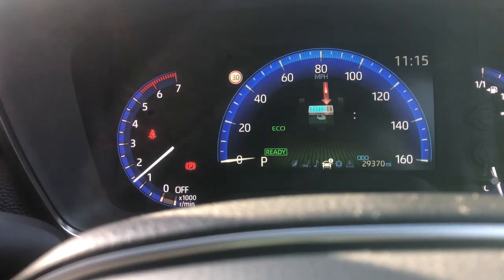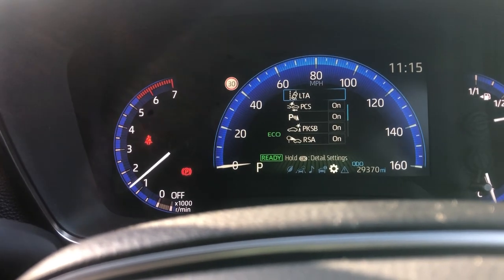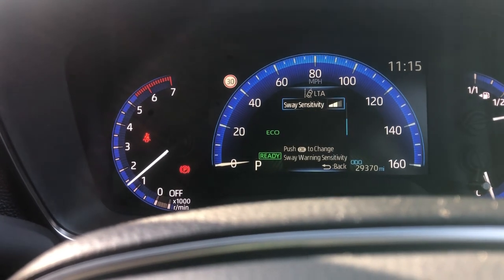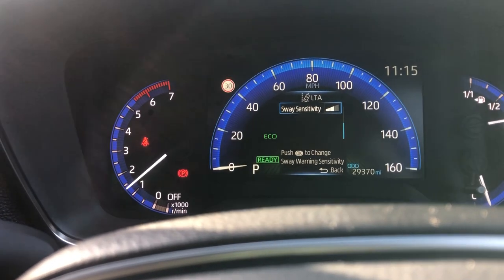Very, very clever stuff. Now, if you scroll across again, you can see on here, you've got your lane keep assist on there, lane center, steering assist sensitivity, sway warning, sway sensitivity.